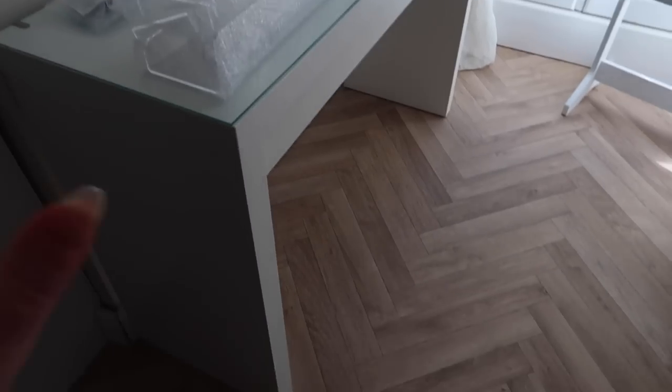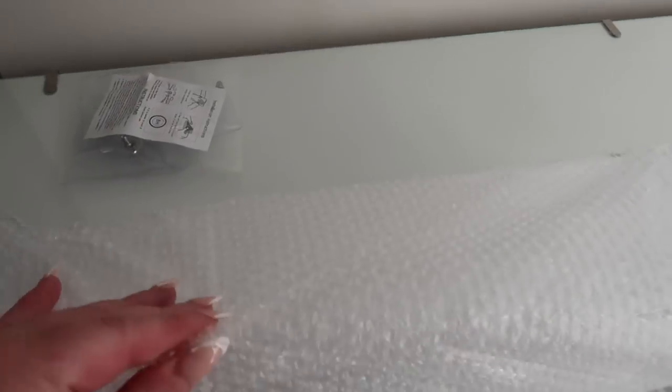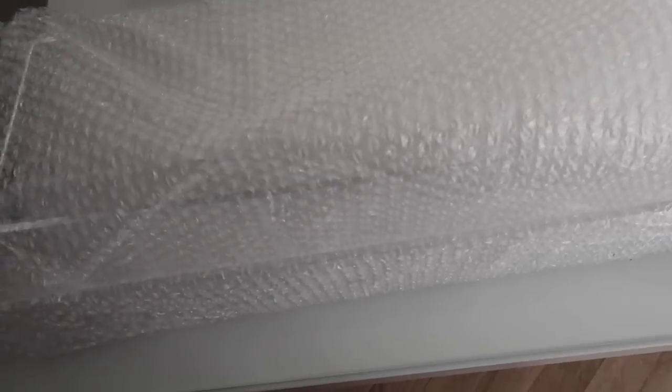Okay, so the desk is in. Really, really pleased with how it looks. I've just put that mirror there for the time being. But I have just unboxed these, which I think I showed you in a haul recently. They were some shelves that I bought from Amazon, and they are so nice.